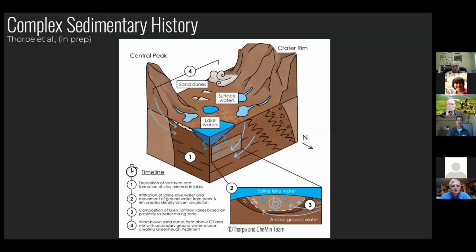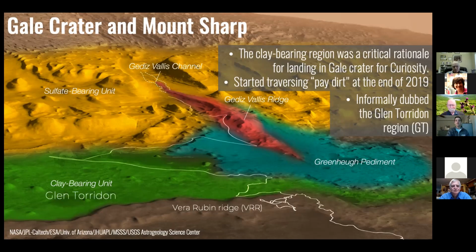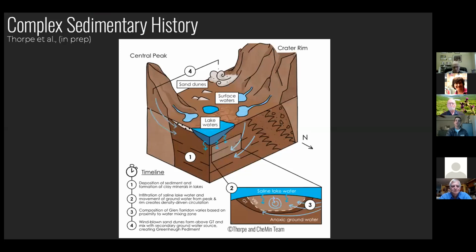And so we have a climate model from what these rocks look like. But if we try to piece together what the sedimentary history looked like, I came up with some model like this, where we have various time events, and we have rivers and streams coming in and depositing our sediments in the first step of the whole puzzle here. And then over time, we have lake waters that are infiltrating into the sediments, and they're mixing with groundwaters coming into it as well.